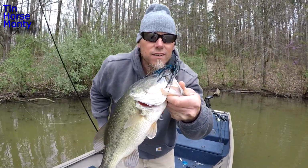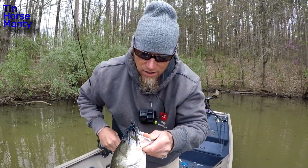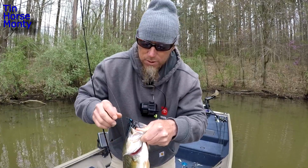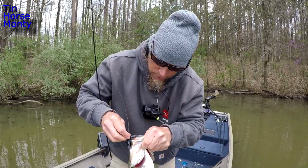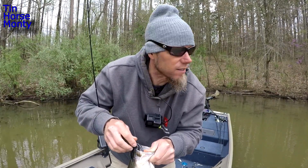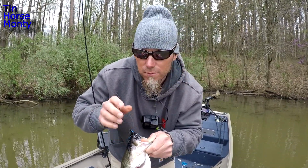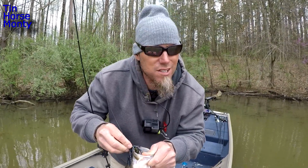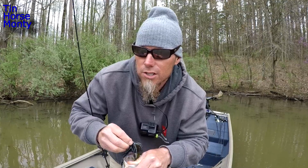There we go, guys. Beautiful bass on the Cumberland Pro Limit Out Compact Swim Jig in the Midnight Shad color. Man, that was a fun bite. There's gizzard shad everywhere in this pocket, and I actually spooked a couple bass. I think they were bass. They were big swirls. They just kind of took off. That fish was in like 6 inches of water, just kind of slow rolling it.